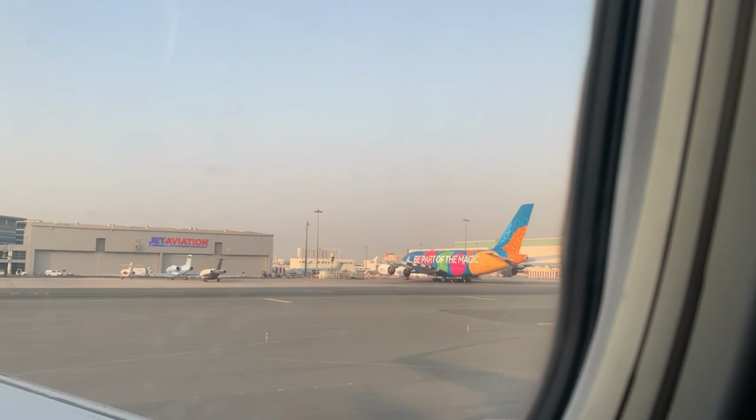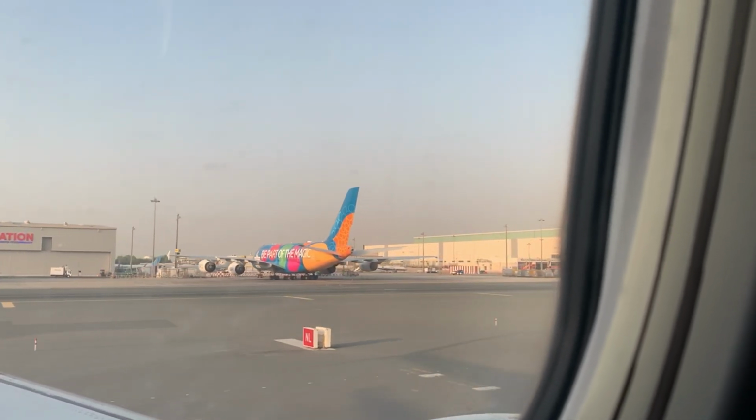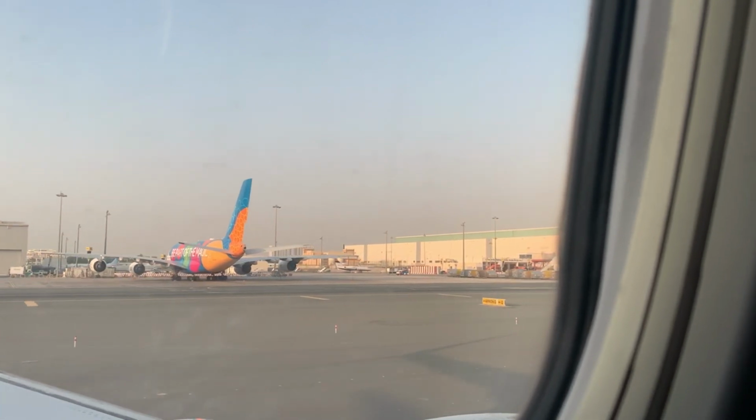Here's a picture of an Airbus A380 with Emirates painted with a special livery. I wanted to show this. Other than that, I'm going to cut out most of the taxi out. This just looks pretty cool to me.